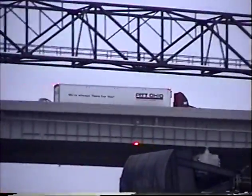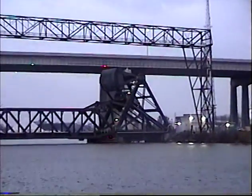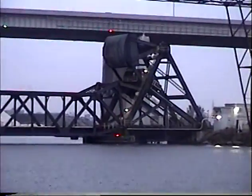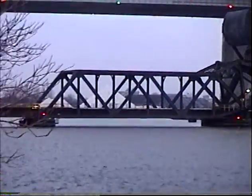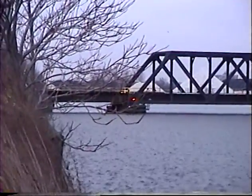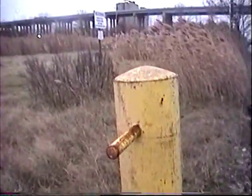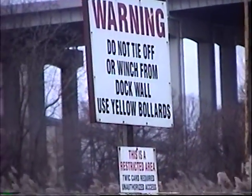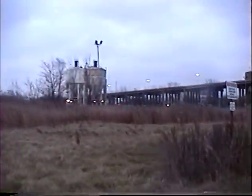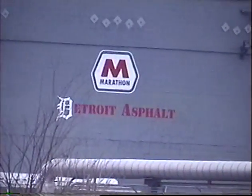All right, well, I wanted to see, okay, here's I-75. I'm thinking, okay, I can see the cars and trucks as they go across the bridge. And here's that rail bridge. It's got that big counterweight, too. It'd be fun, actually, to watch it when it does raise up and a big boat comes by. Big boats could dock here. Use the yellow bollards. I'm not familiar with that term, bollards. But yeah, these funnel shapes I like.